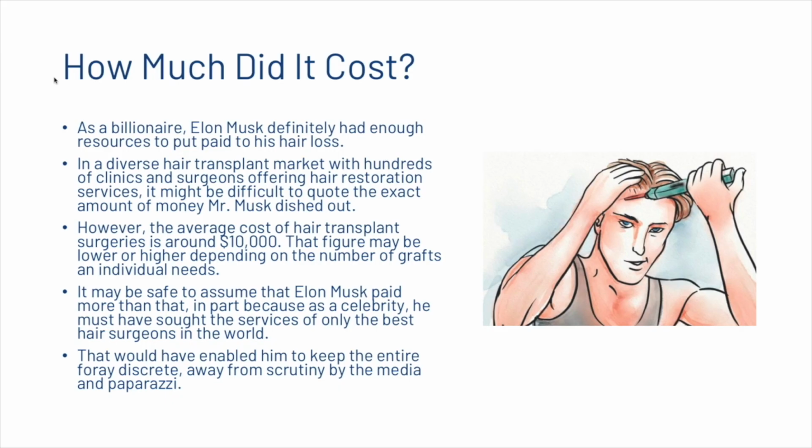So you're probably also wondering, how much did it cost? As a billionaire, Elon Musk definitely had enough resources to put paid to his hair loss. In a diverse hair transplant market with hundreds of clinics and surgeons offering hair restoration services, it might be difficult to quote the exact amount of money Mr. Musk dished out. However, the average cost of hair transplant surgeries is around $10,000.